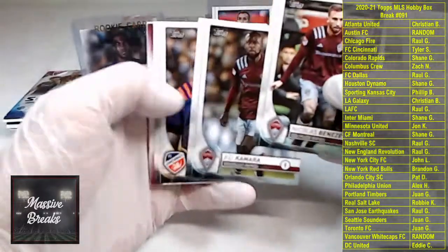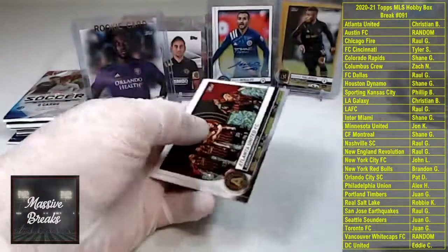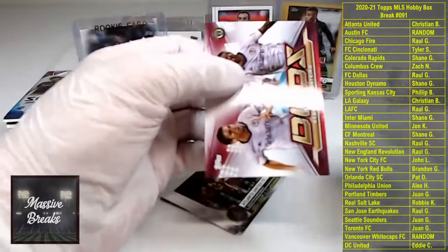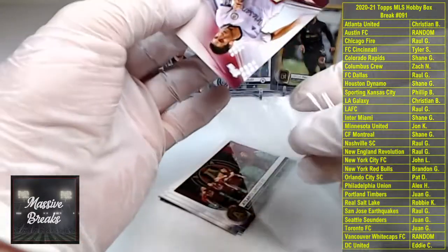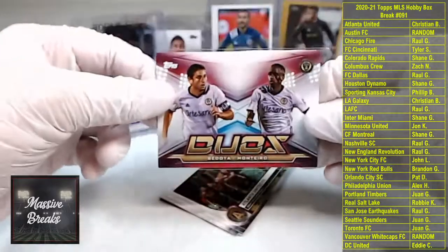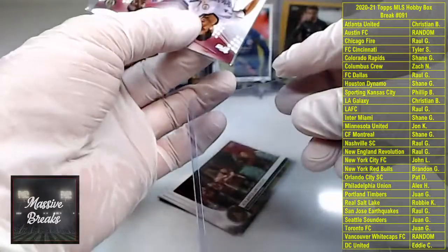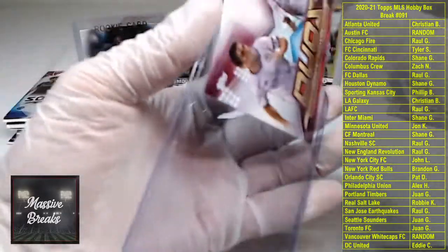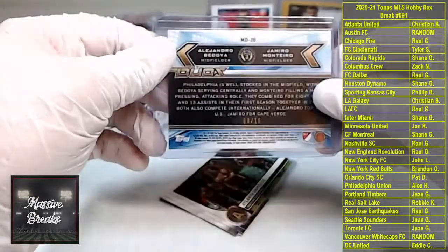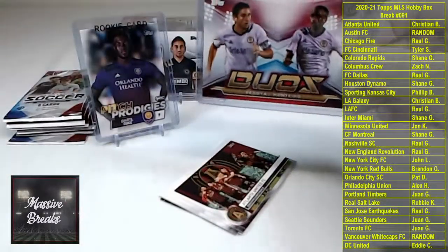Benizet, Kamara, Benjanin, Duos, this one is colored, numbered to 10, 6 of 10, Bedoya and Montero for Philadelphia Union. Got a red duos. Alejandro Bedoya, Jamiro Montero. Red number to 10.